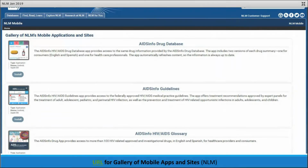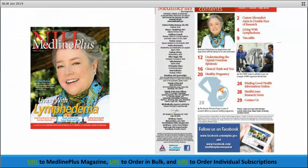And then there's also a gallery of National Library of Medicine mobile applications and sites. For the most part, these are free. There are a few PubMed apps that might cost you 99 cents, but they're also helpful. My husband actually uses one pretty regularly.